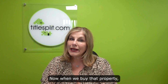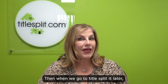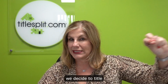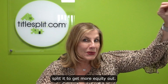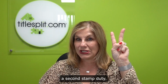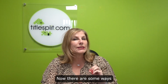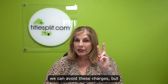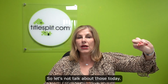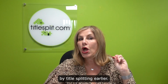Now, when we buy that property, we pay stamp duty number one when we purchase it. Then, when we go to title split it later, say after the refurbishment, we decide to title split it to get more equity out, we could end up paying a second stamp duty, and this is the stamp duty upon title split. Now, there are some ways we can avoid these charges, but they have their own implications. So let's not talk about those today. We're now going to talk about how we avoid the charge by title splitting earlier.